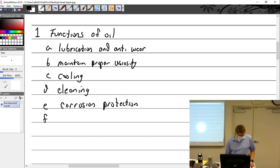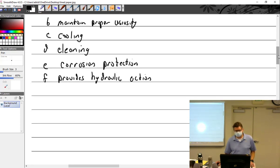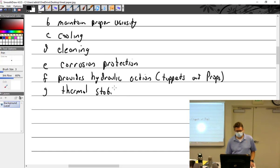It also is a hydraulic fluid. So it provides hydraulic action. Where is it acting like a hydraulic fluid? Tappets, yeah. Hydraulic tappets. What else? Variable pitch propellers? Yep. Variable pitch props. It must have thermal stability. And it also seals, like as in the ring to cylinders.